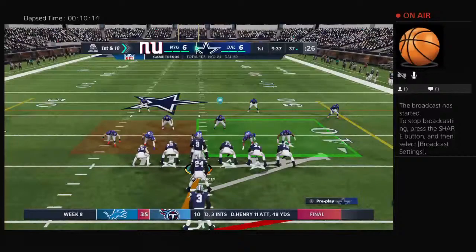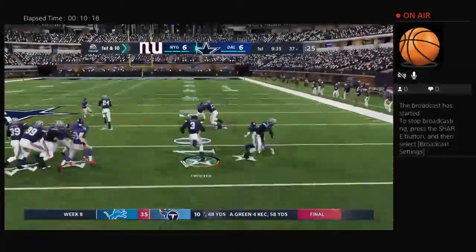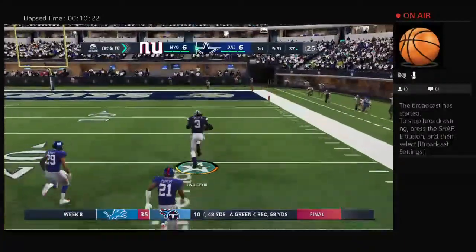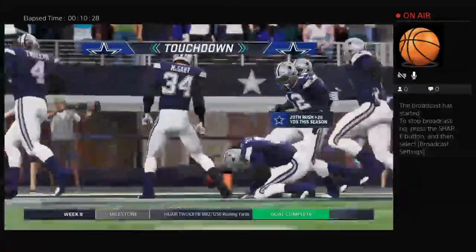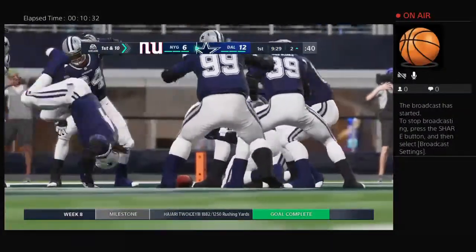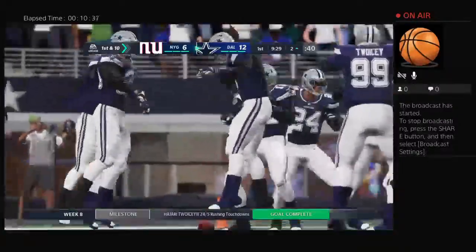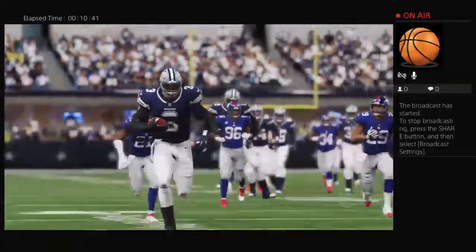Good starting field position for them here as they come up 1st and 10 at their own 37. And he's got room. And now off to the races down the right side. Touchdown, Cowboys. A great play there with another touchdown, number 24 on the year. And the Cowboys are able to show off their quick strike ability.